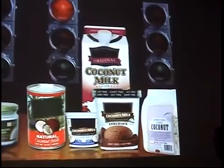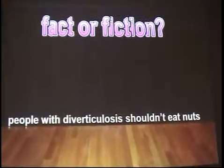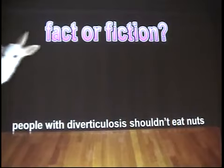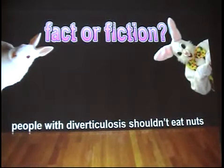Nuts are the best source of fat. But what if you have diverticulosis? Fact or fiction? People with diverticulosis shouldn't eat nuts. Is this fact or is this fiction?